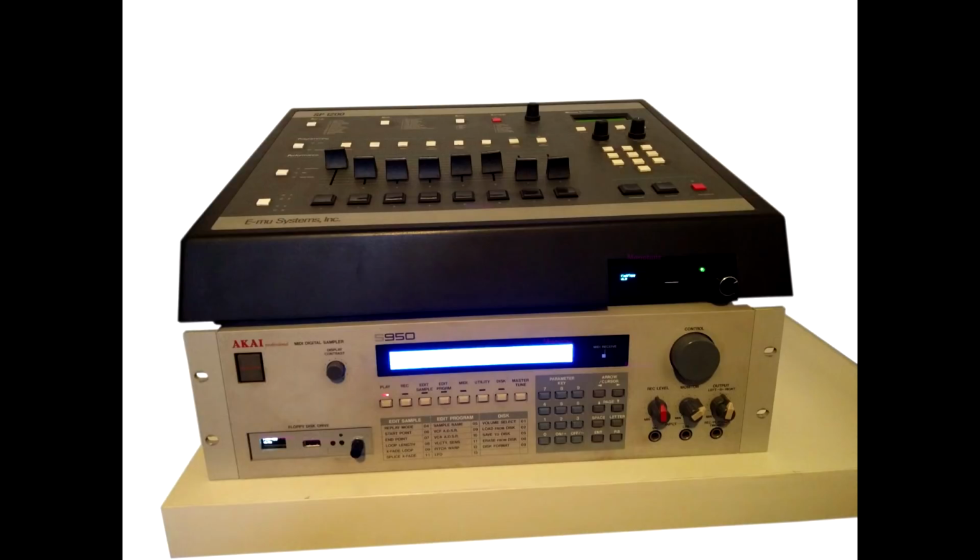The S950 from Akai. What the S950 brought to the table was that it had 48 kilohertz of sound quality. So if you were playing something like strings or a nice melody, it was a little bit cleaner. And the S950 also had time stretch. And the S950 also had a little bit more sampling time.